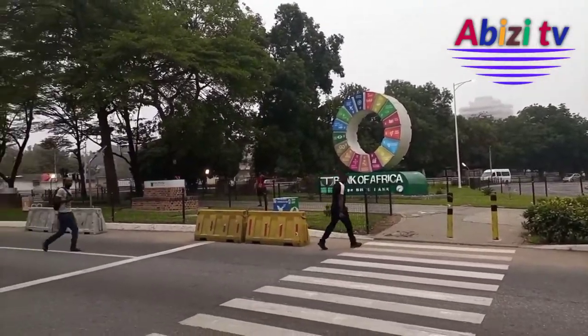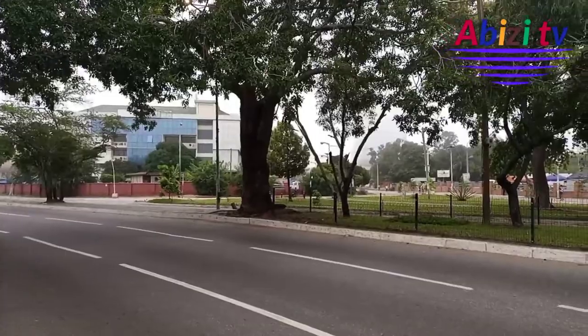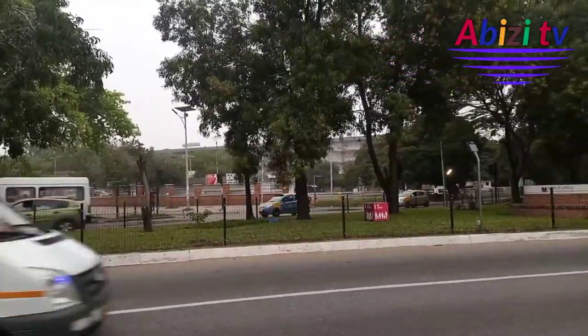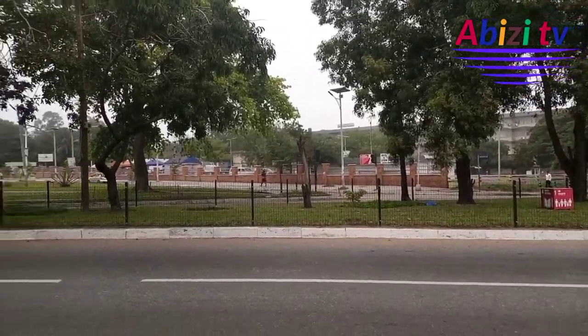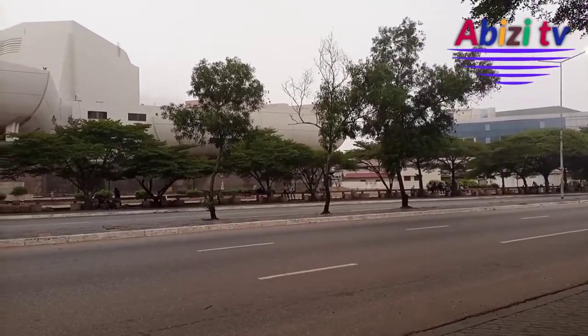Yes, we are still around. This very place that you are seeing is Children's Park. Children's Park is also located around this vicinity, this area. Now let's move on to National Theater.